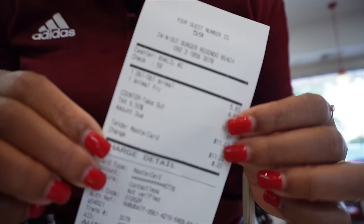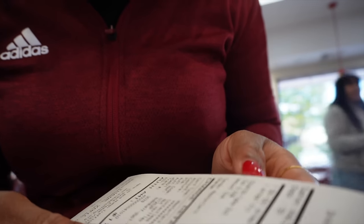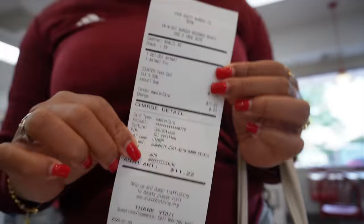So this is what I got, a double-double animal style burger and an animal fry. I'm 59, you're 60, 64.